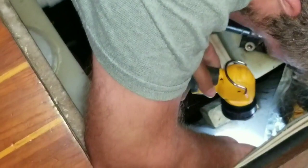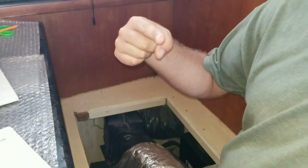Tracing the drain pipe, trying to see where it goes. So the problem with this one is the balance of our boat. Our drain's on this side, and our boat leans this way. So until we get the balance figured out, that's never going to drain out of that pan correctly.